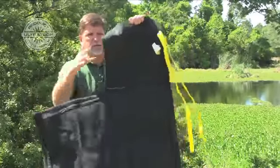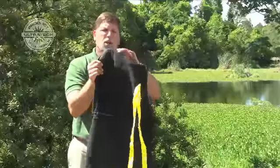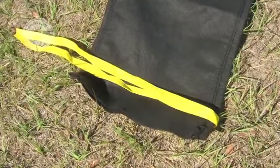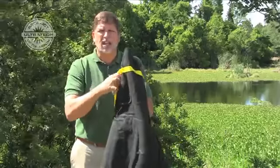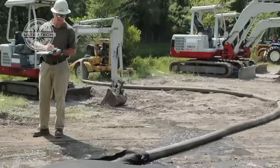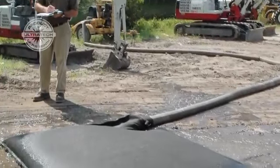This is a standard look. It's got a neck to it. This is where the hose goes into from the pump. You then use these straps to tighten this around the hose and tie it off to secure it. As you're pumping into this, it's laying on the ground. It can lay on a pallet, whatever you like.